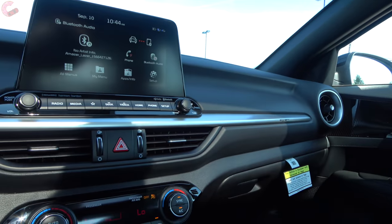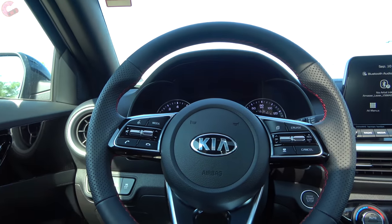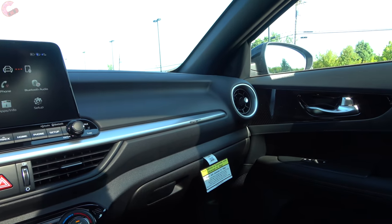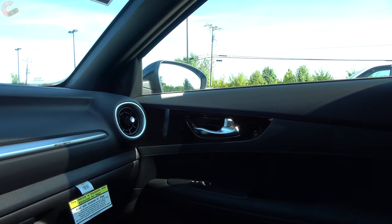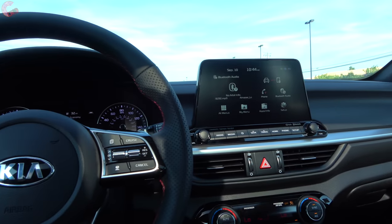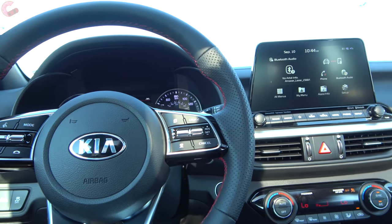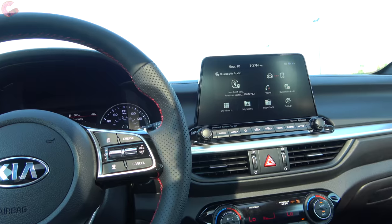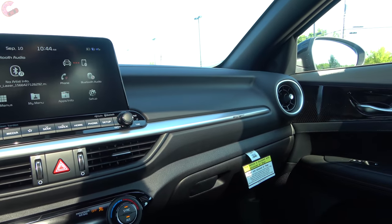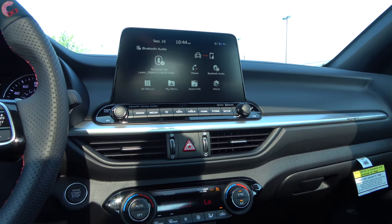But all in all, I have to say I am very impressed by the cabin of this Forte GT. It's a really spacious and high quality place. I love the design. Definitely has a lot of sporty touches. And really a lot in this class, including the biggest one being the Civic Si, just don't give you the availability of this many luxury features. So if you want a luxurious experience, this is definitely a good choice.